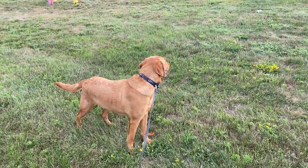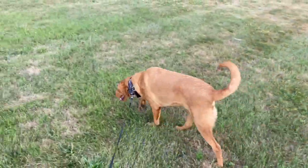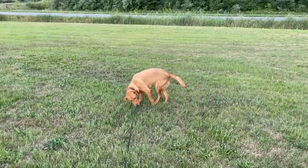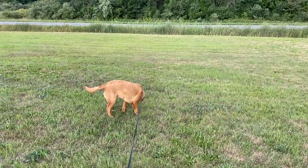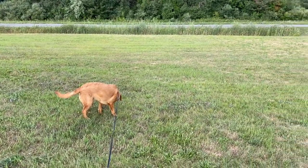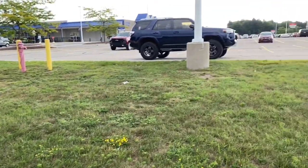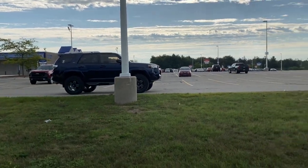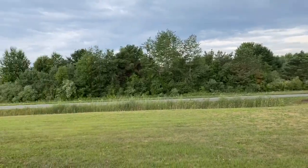So we've made our way from Traverse City down to Ludington, stopping at the Meijer so the girls can get some snacks and stuff. And Oliver and I get to play in the grass. He needs to sniff every single thing that's here. But it's looking a little cloudy out today. Hopefully we don't get rained on. But we'll see. It is what it is.